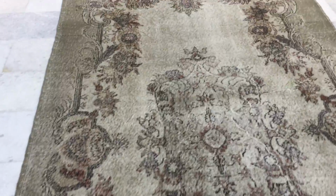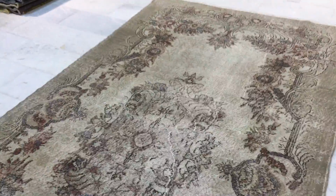On the back, you see the very high quality Turkish handmade knots. We produce our own range of carpets. You'll be buying this carpet directly from us, the producers, the best prices guaranteed.